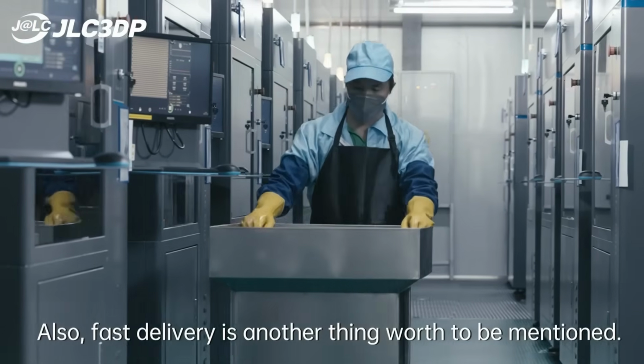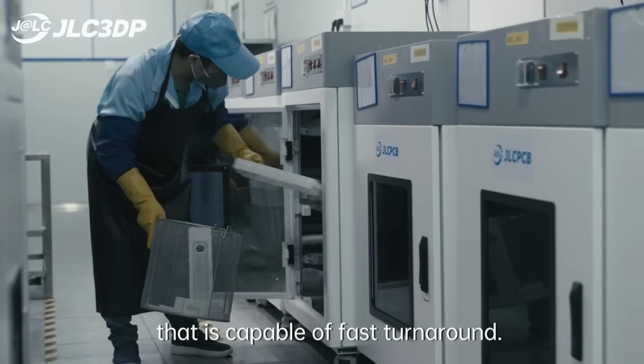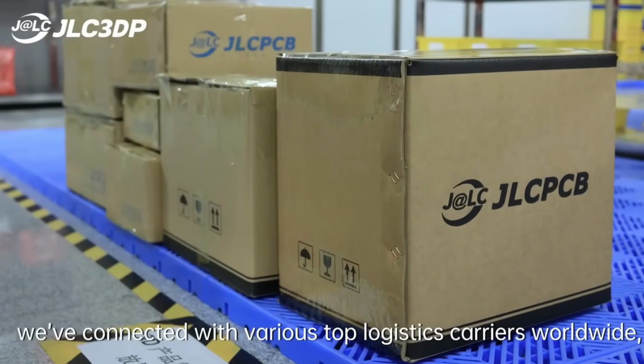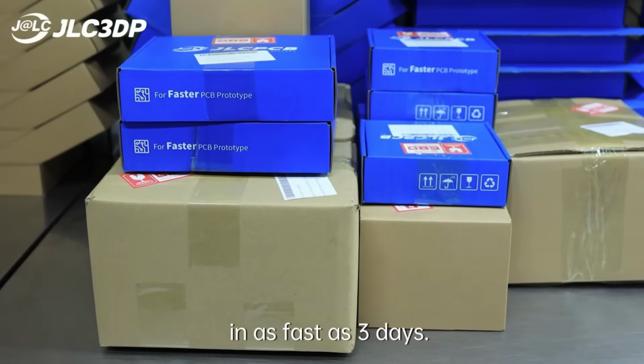Also, fast delivery is another thing worth mentioning. JLC 3DP has strong production capacity that is capable of fast turnaround. Most orders can be completed within 48 to 72 hours. Meanwhile, we've connected with various top logistics carriers worldwide, allowing us to ship packages to every corner of the world in as fast as 3 days.